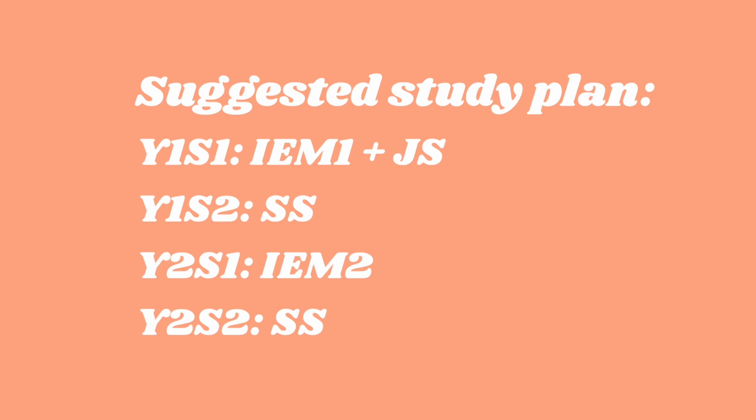Moving on to the last part, which is my recommended study plan. I think the optimal plan would be as such. For Year 1 Sem 1, you take your IEM 1 and your JS, because as we have said, JS is pretty much the easiest UTCP mod you will ever take. It's pass-fail, it's a seminar, all you have to do is have fun and try to learn as much as you can with not much stress, whereas IEM 1 is the introduction to a more rigorous kind of academic writing, and you want to pad it out with something that's more relaxed and fun to do, following which you can just alternate the 3 remaining mods.